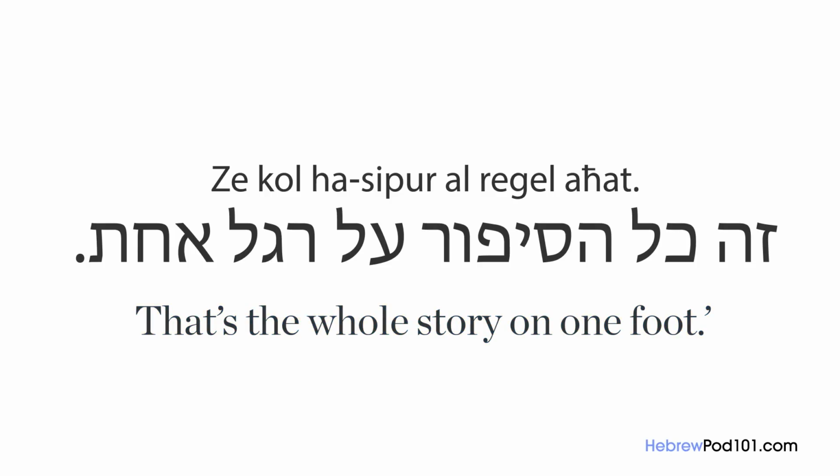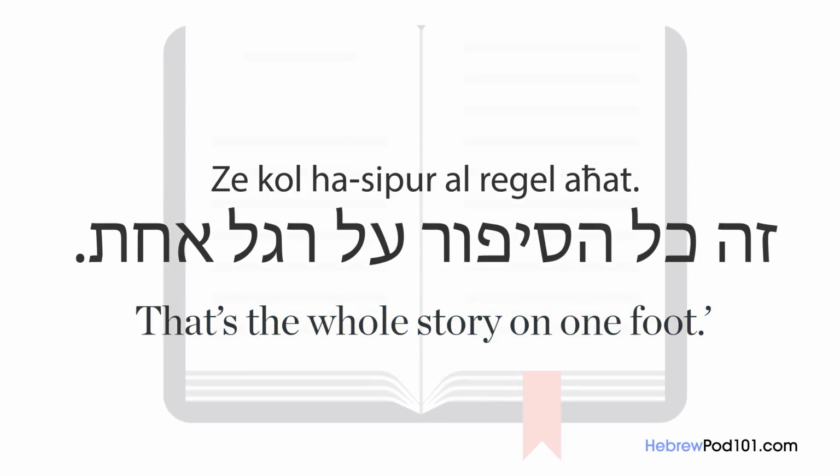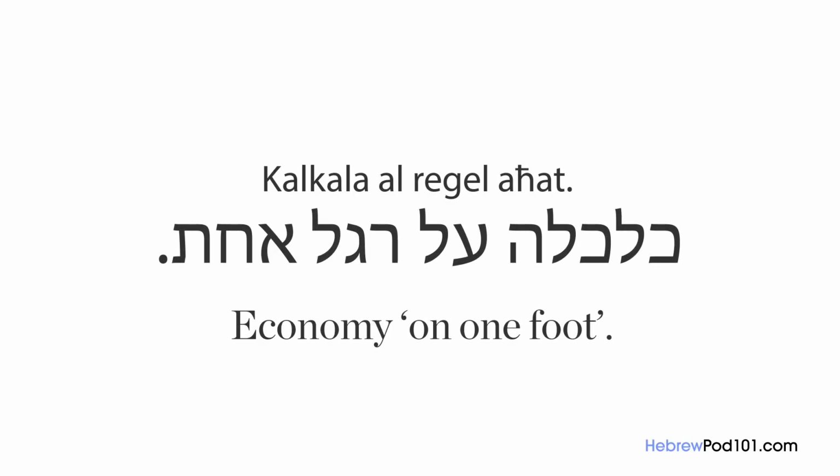You can also find this expression in introductory articles and books that explain complicated issues in an accessible way. Something like Guides for Dummies. For example, the title of an article about economics that tried to simplify the basics of it could be Kalkala al regel achat, Economy on One Foot.